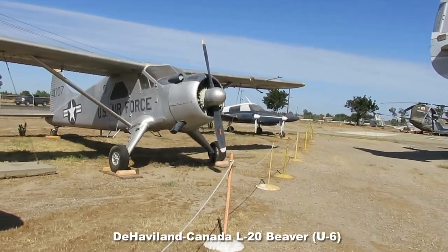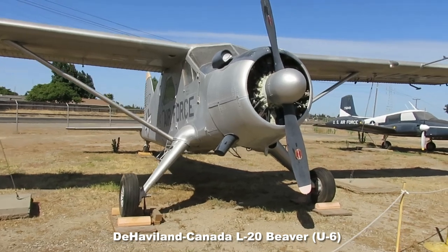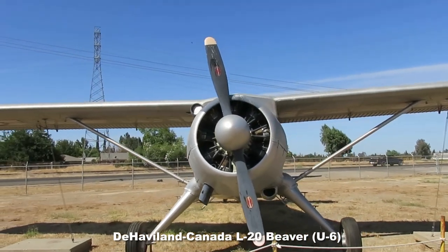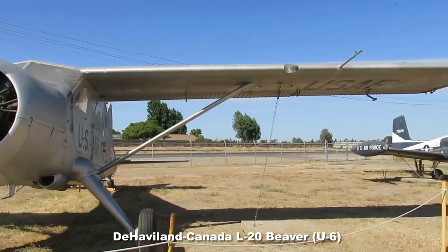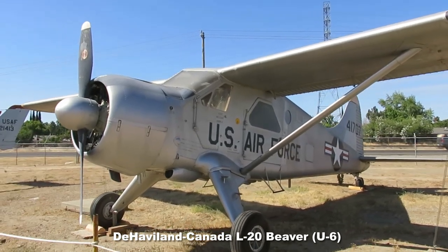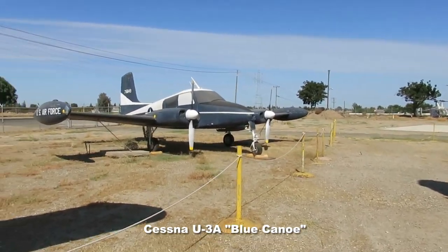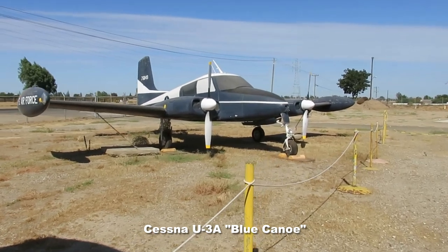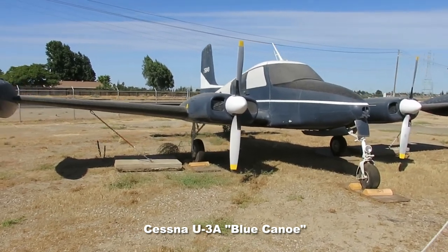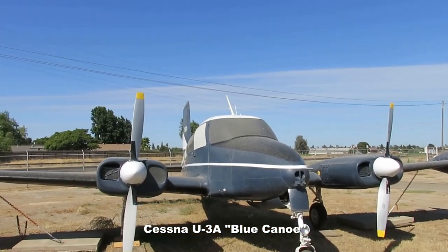Now this seems to me to be a de Havilland, but again, I'm not positive. This is marked on the platform as a U-6. Is that just a Beaver? Again, I can't remember. And I think this is one of those blue canoes. Is that the U-3? Again, I'm not sure, but small executive transport and utility aircraft.